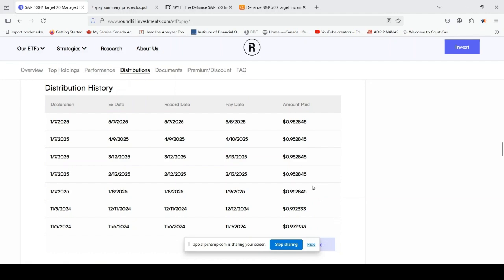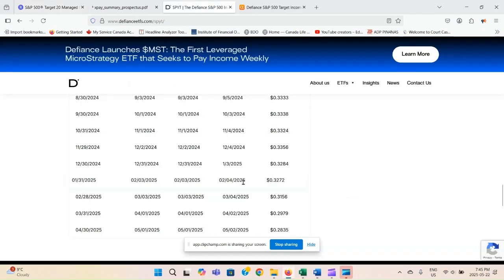Let me quickly take you through the other fund before we jump into the comparison. The other fund we are looking at, a contender for XPAY, is SPYT.